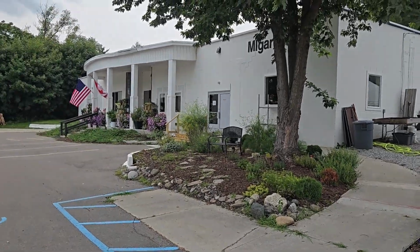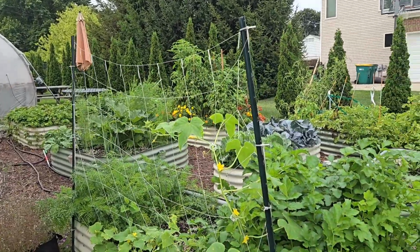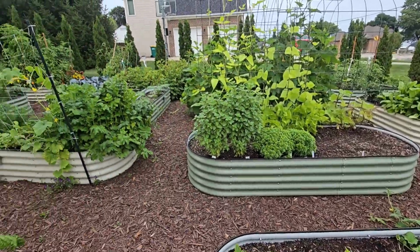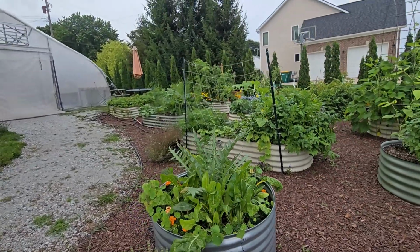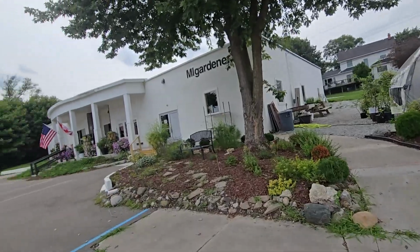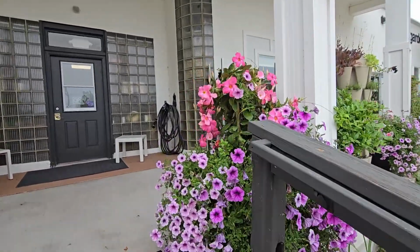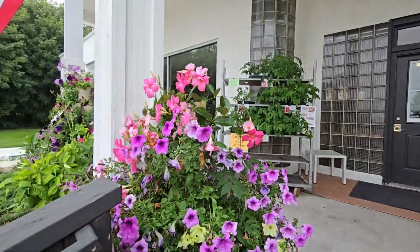So outside MIgardener headquarters, they have the little nursery, and of course they have the garden setups that a lot of you probably have seen on his videos right outside the shop, and they're looking extremely healthy and extremely nice plants. I am very excited to check out the shop here. Very pretty flowers out front, and of course it is Luke that probably planted them, so I'm not surprised how pretty they are.